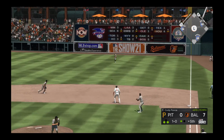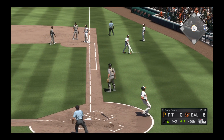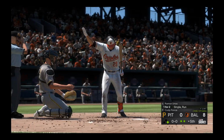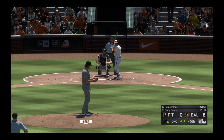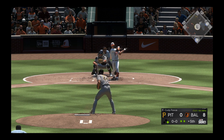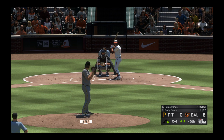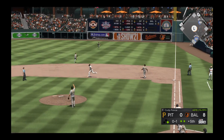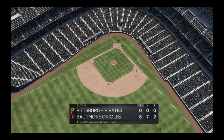This one skied out toward right. Catch is made here in right, and here comes the runner from third. And he will score on the sacrifice fly. At the plate now is Ramon Urias. Now the first pitch. 1 count. Here's the pitch. Now here's a swing and a high pop-up drifting into shallow right field. Tucker will put this one away, and the side is retired.